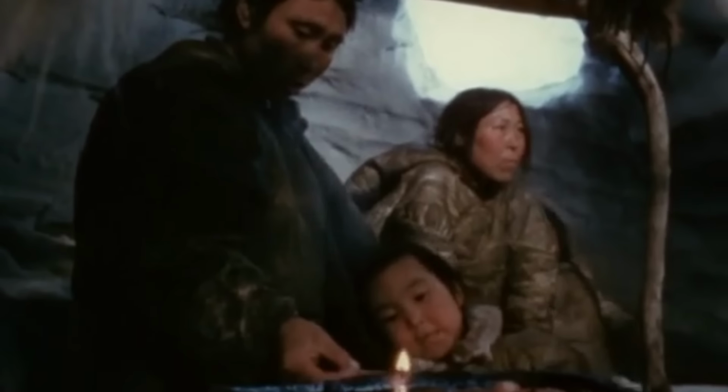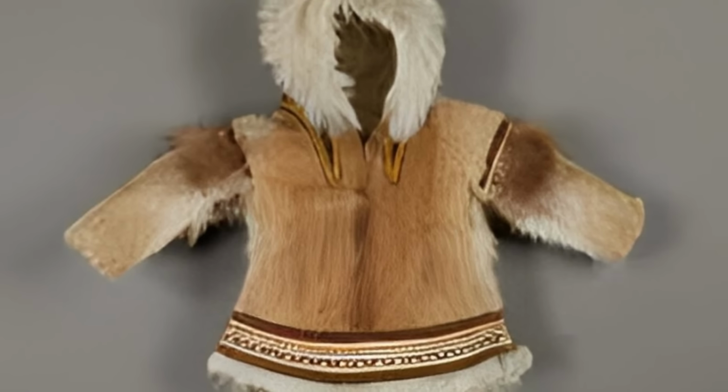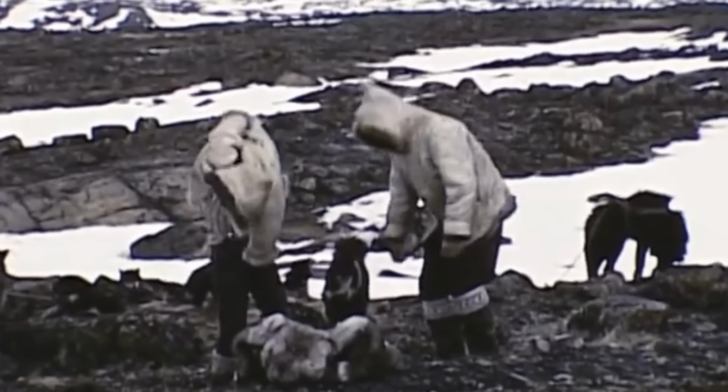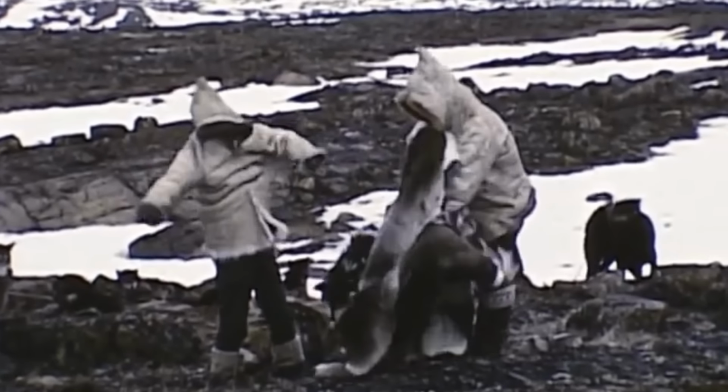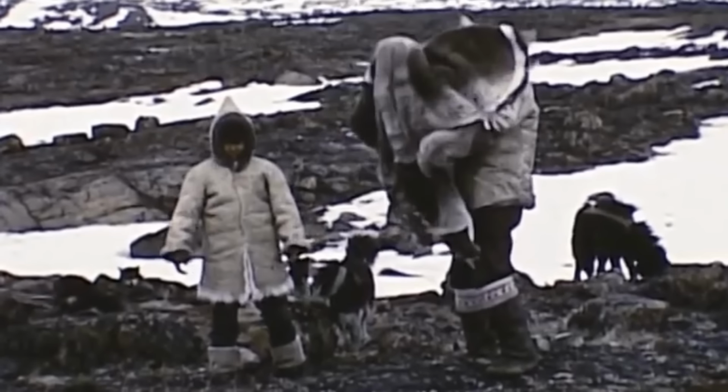The classic winter outfit uses 2 caribou fur layers arranged strategically. Inner layer with fur facing inward against the skin. Outer layer with fur facing outward. Between these layers forms a heat-trapping zone with minimal air movement. While the inner layer moves moisture away from the body, the outer layer stands guard against wind and snow, a complete environmental management system made entirely of natural materials.